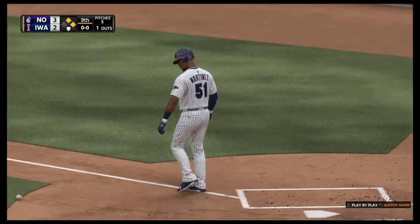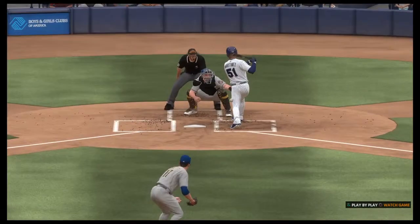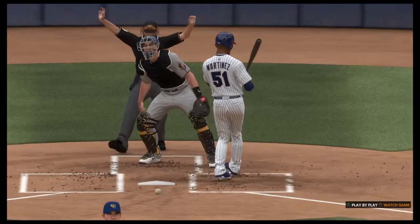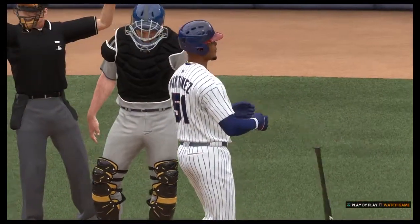And this is the case of a guy taking one for the team. I think he could have gotten out of the way of this one, but he leans into it and puts himself on board. Now he represents the winning run, so it's a good move.